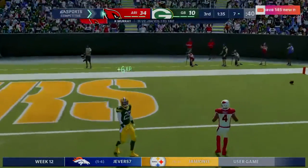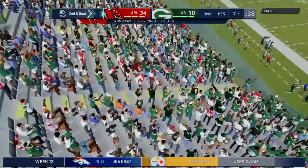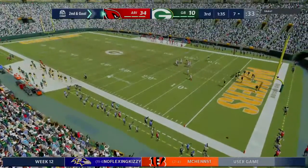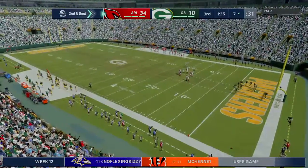Now, here's a look for the end zone, but that one's going to wind up incomplete. The Pro Bowler DeAndre Hopkins, the intended receiver. But it'll be second and goal. Second and goal.